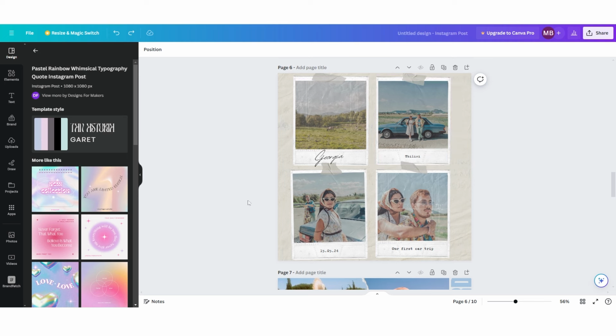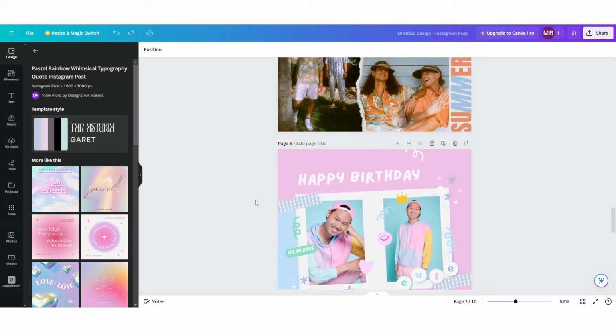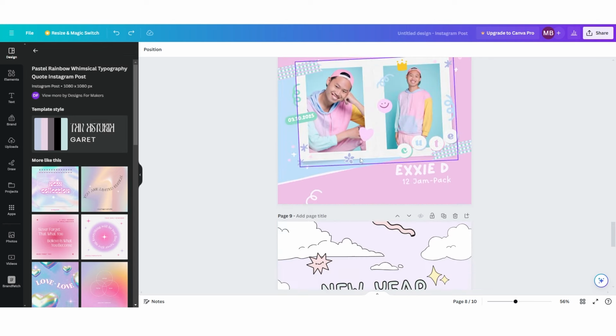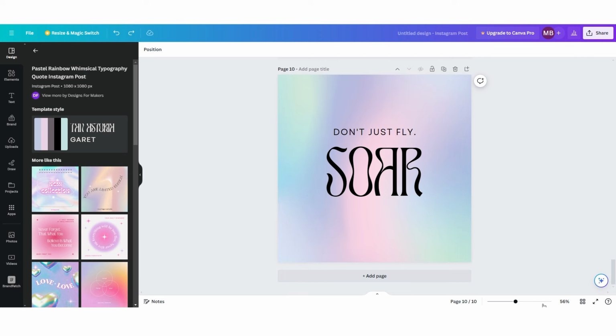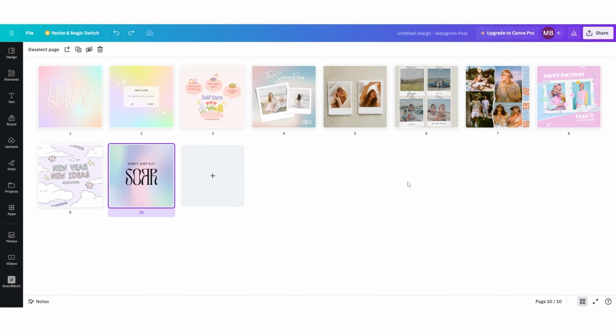You can see that these kind of have the same style, but kind of don't. I just think that having the same pictures would look a little bit better. So let's spruce this up a little bit to make this look like a cohesive package. Once again, you do not want to just go through Canva, stealing templates and posting them as your own. You want to just use the templates as a jumping off point.